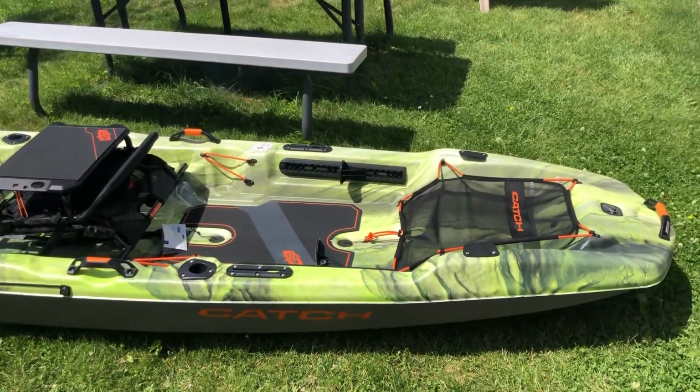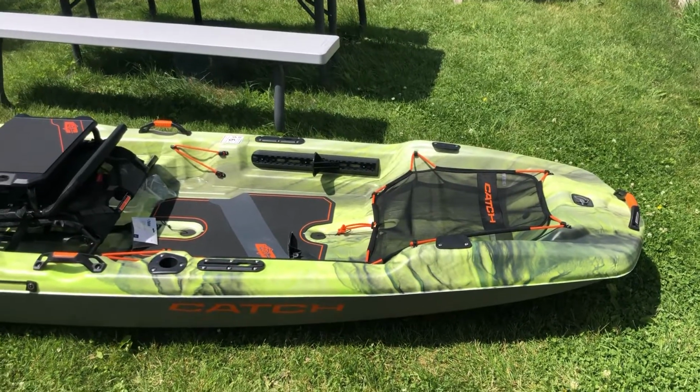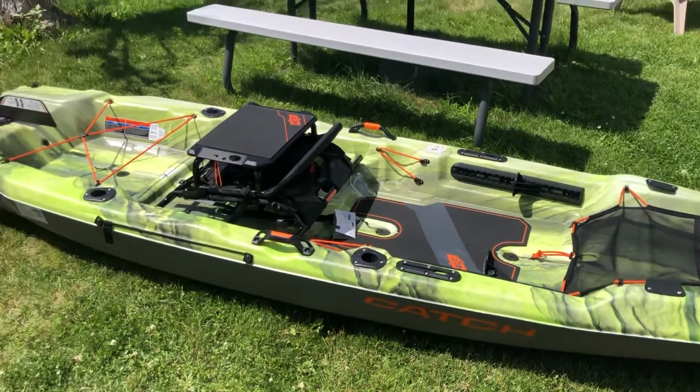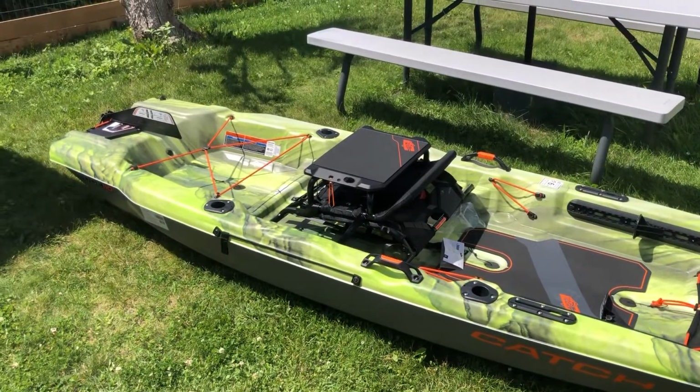But to strap it on top of my car roof, otherwise I would need a trailer and everything else, the simplest option was to get a kayak again.